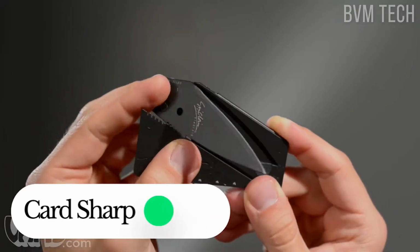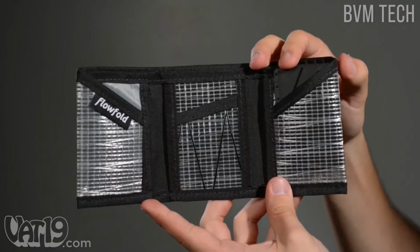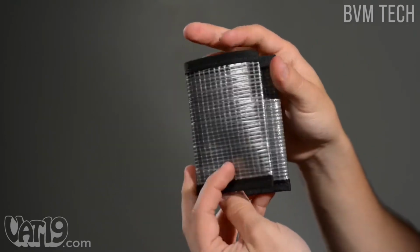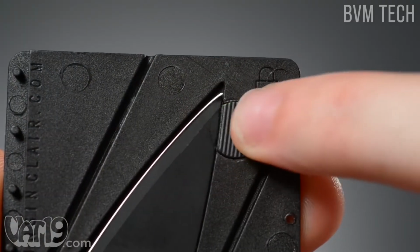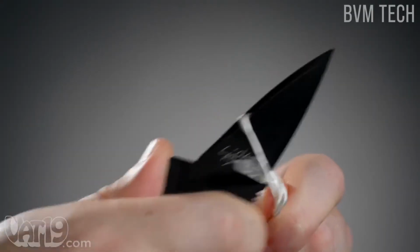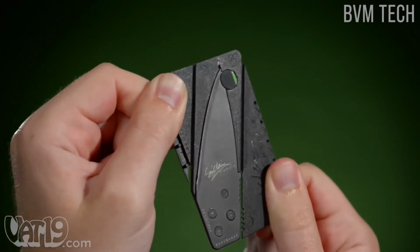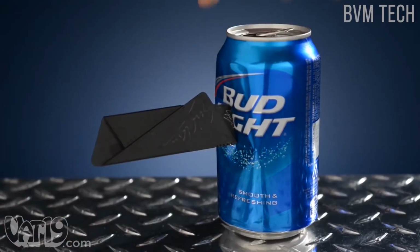Number 5. Card Sharp. This small thing is like a sharp knife. You can carry this in your wallet and can use it anytime. This works fine like a real steel knife. You can cut anything with this card sharp. It will cost you a little amount and you can buy it from Amazon.